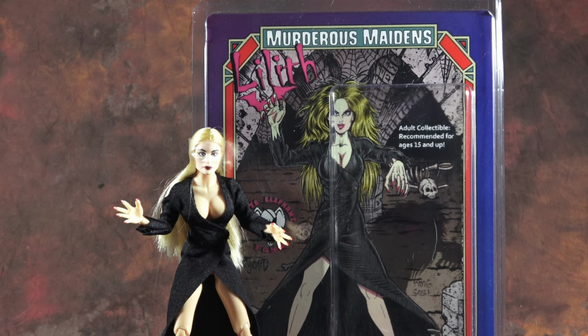I have no idea where to put her because she fits in with all my horror characters. I'm probably going to put her next to the Christopher Lee Dracula just because she's got that early 70s Hammer look about her, and I love it.